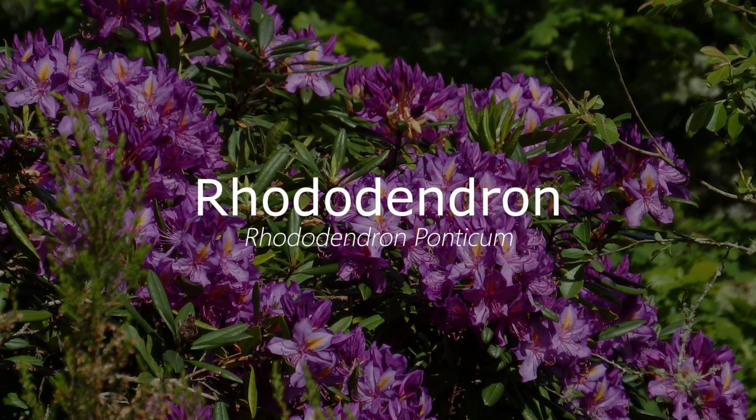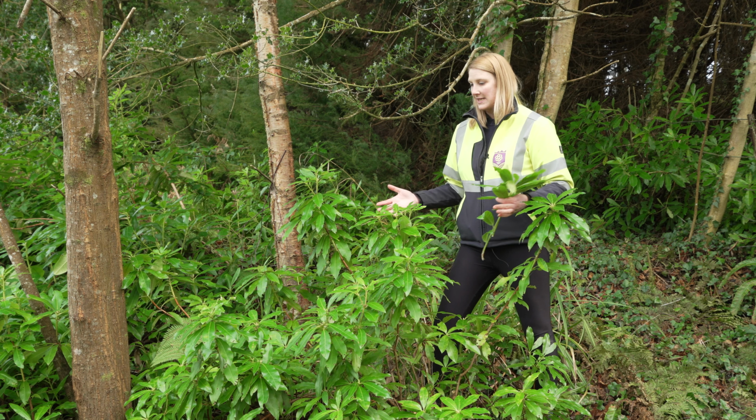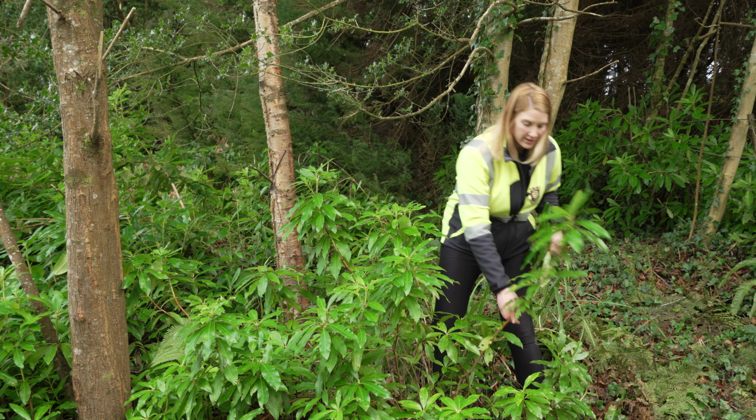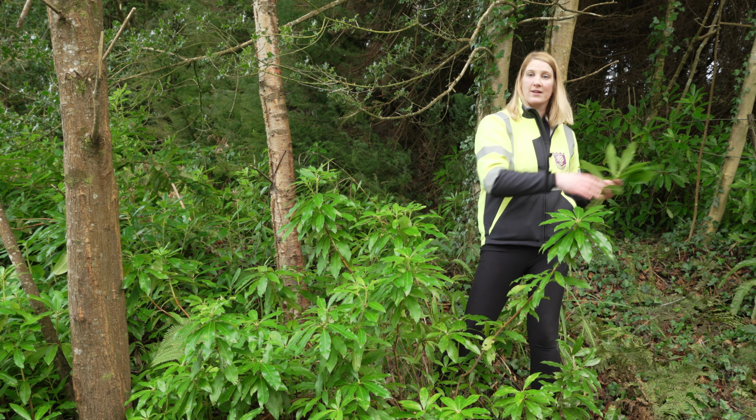So this is our rhododendron. Laurel and rhododendron are quite similar. They both spread easily, but rhododendron spreads mostly by seed. Also, if this branch falls down into the ground like so, it easily takes root and goes on.